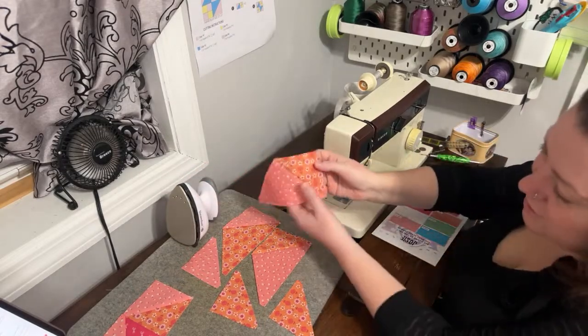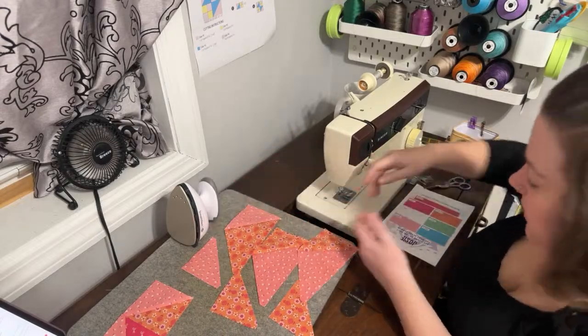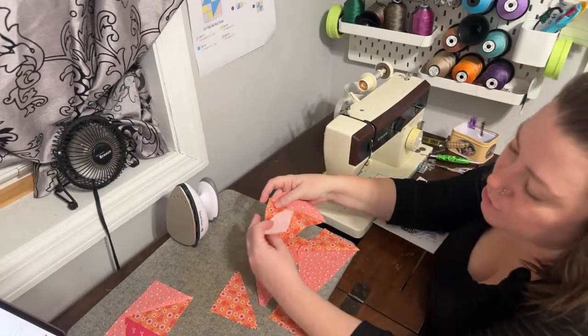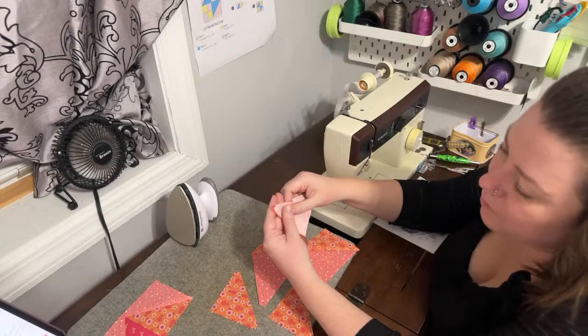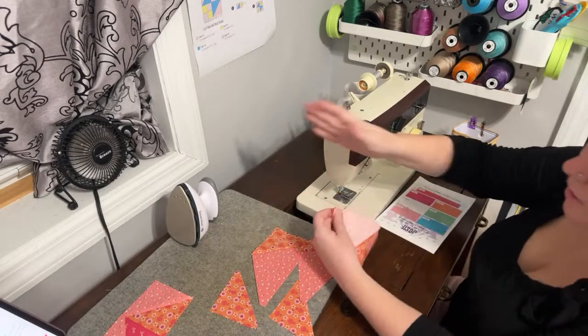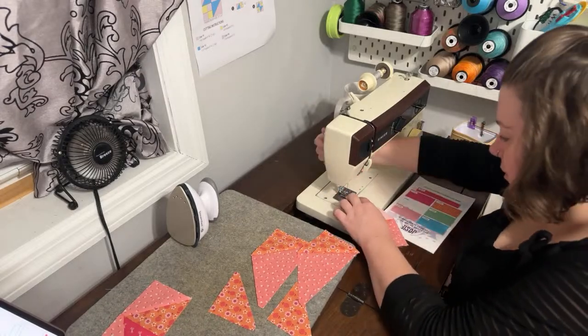Alright, so I just did all three, so all of them are on the right side, so now I'm just going to repeat it on the left, and it makes it so much quicker when you're sewing. So when I'm not doing a tutorial, or just doing it for myself, I try to chain stitch as much as possible so I don't have to keep cutting the thread and whatnot.